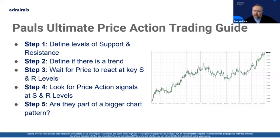Maybe it's part of a big continuation pattern, or maybe you're trading just in front of the end of a reversal pattern. It's important just to take a step back sometimes. Sometimes, when you're a new trader and you're very focused, you can't see the wood for the trees. So what we want to be able to do is understand whether it is part of a bigger chart pattern, because that actually might provide us with a tradable opportunity also.